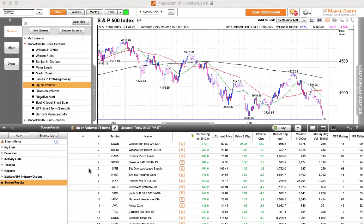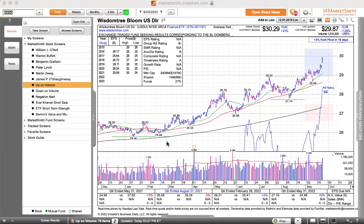that we've traded from time to time, like SITE, the WisdomTree Bloom, which is an exchange-traded fund seeking results corresponding to the Bloomberg Index. You can see that that's moved higher. It's still in the buy zone up to about 32 and currently about 3% above its pivot breakout zone.